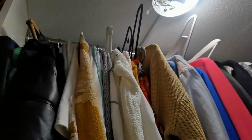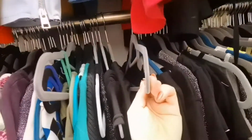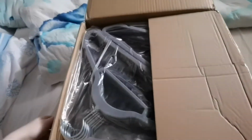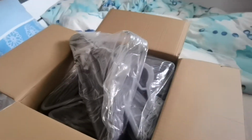And let's take a look up here. Do you see that there are still those like big hangers? Well, I ordered a few new ones that look like the ones right here. So those are really thin and they have that soft part so the clothes aren't falling off. And I have a whole new box with like 100 more of them. So that's another thing I'm going to do for today. I'm going to change all my hangers. So let's get started.